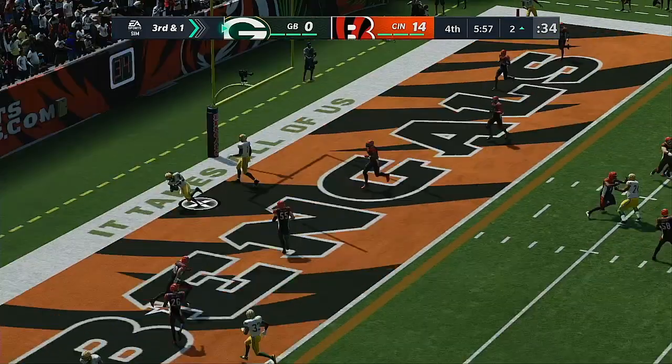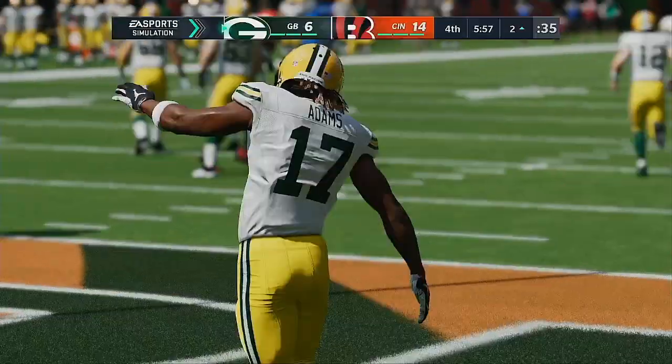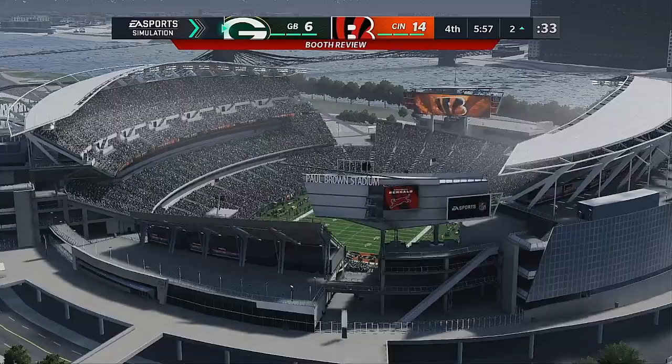Rodgers to throw on 3rd and 1. And he's got it. It's caught for a Packers touchdown. It's Devontae Adams hauling it in from Aaron Rodgers. And the Packers have cut it back within a score.